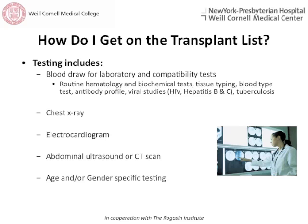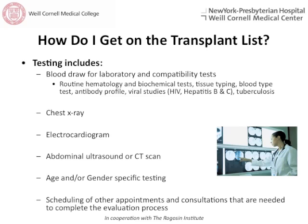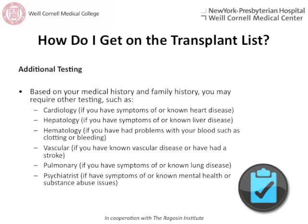There will also be other testing required based on your gender, such as mammograms and pap smears for women and PSA levels for men, or your age, such as colonoscopy. In addition, your transplant coordinator will assist you in scheduling any other tests deemed necessary during your evaluation. Additional testing is based on your past medical history, family history, and/or symptoms that you are experiencing. Examples of this may include visits with physicians who specialize in diseases of the heart, liver, lungs, blood vessels, and also mental health professionals.